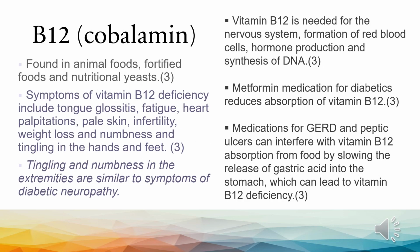B12 is also known as cobalamin. It's found in animal foods and fortified nutritional yeast products. It's a water-soluble vitamin. Symptoms of B12 deficiency include tongue glossitis, fatigue, heart palpitations, pale skin, infertility, weight loss, and numbness and tingling in the hands and feet. Tingling and numbness in the extremities are very similar to symptoms of diabetic neuropathy.